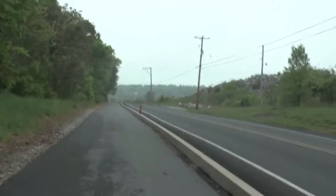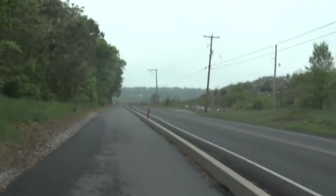Tammy Klunk, director of the York County Parks Department. All right, and what is your responsibility in this whole project? Once the rail trail completes construction, the property is turned over to the Parks Department, and we are the caretakers of the property after completion of construction.